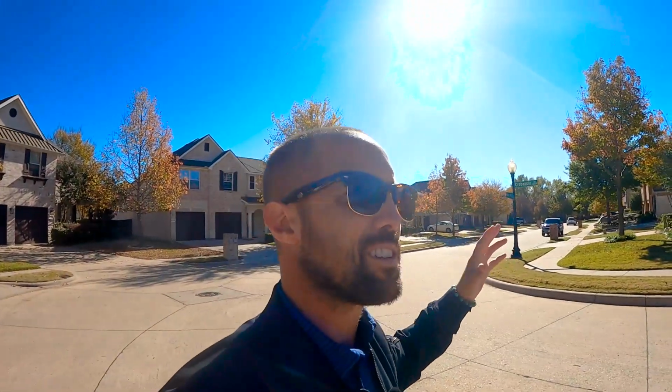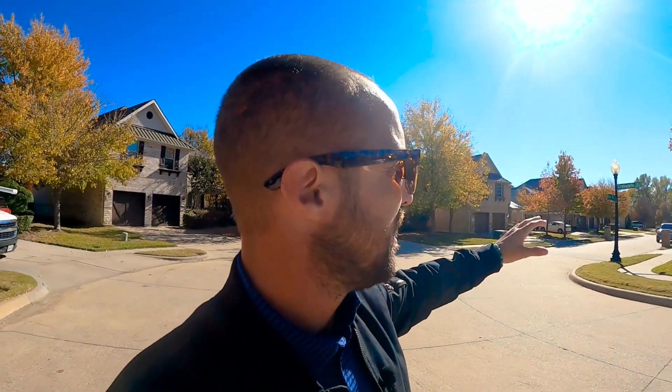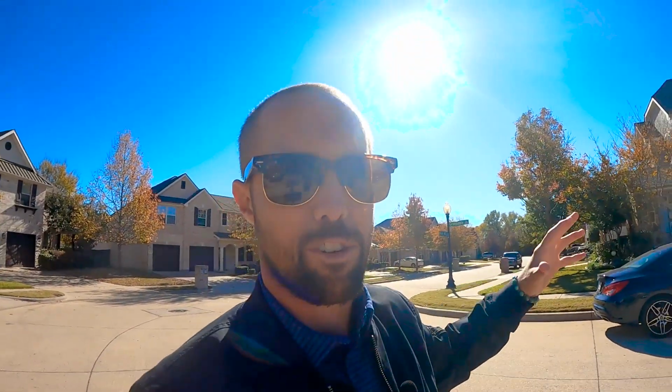You do have a little bit of a park area. Well, it's not really a park, it's more like a greenbelt kind of area. There's a little, I would say creek, but there's no water in there right now. So maybe it's not actually a creek. But yeah, really cool little neighborhood. I've never been in this neighborhood before today. And yeah, this is a nice little gem over here. So glad we found it.